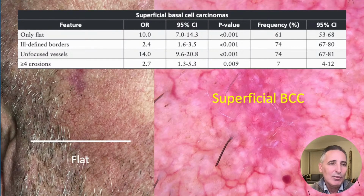And even though you don't always have four or more erosions, if you have multiple small superficial ulcerations or erosions, it's going to be more commonly a superficial basal cell carcinoma.